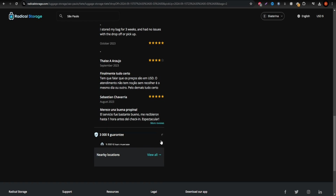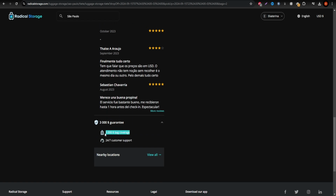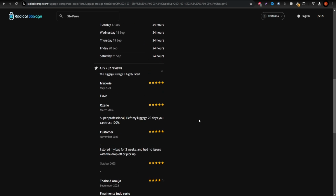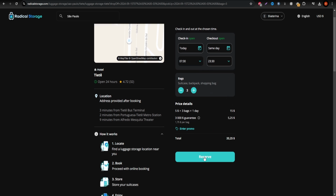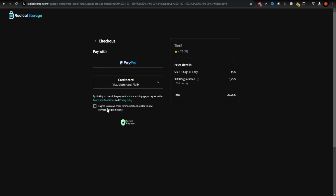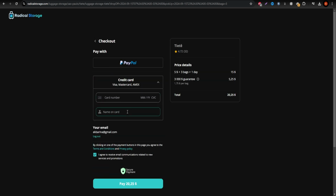After confirming your booking, you'll receive a reference number and directions to your selected luggage storage point. When you arrive at the location, show the reference number to the staff, and they'll safely store your luggage. And that's it. You're now free to enjoy São Paulo luggage-free, knowing your belongings are in safe hands with Radical Storage.